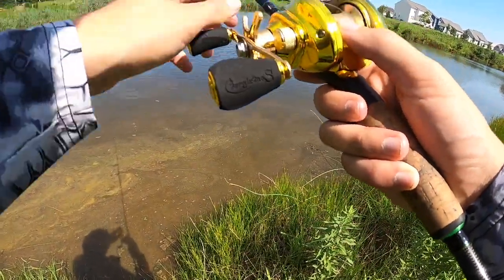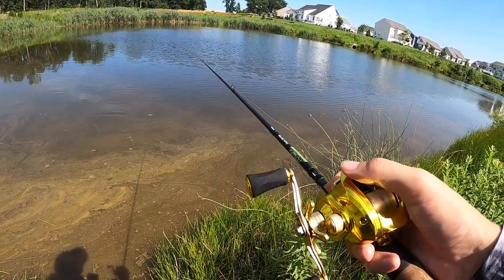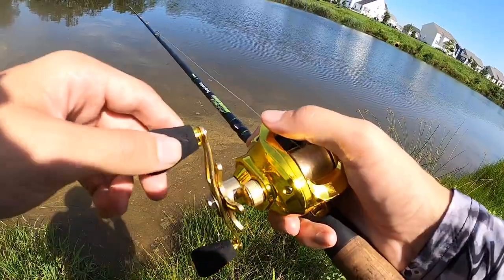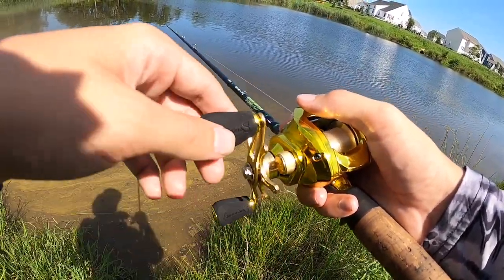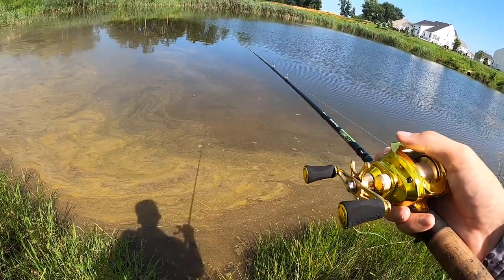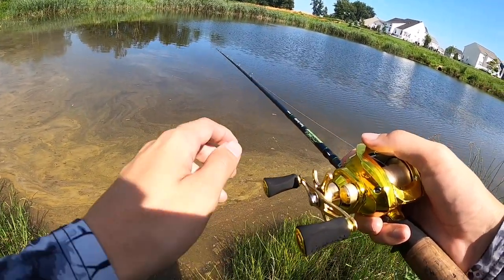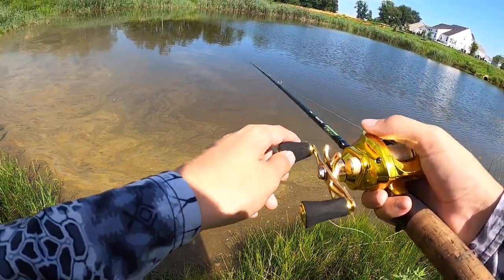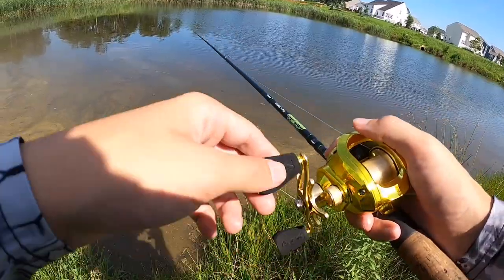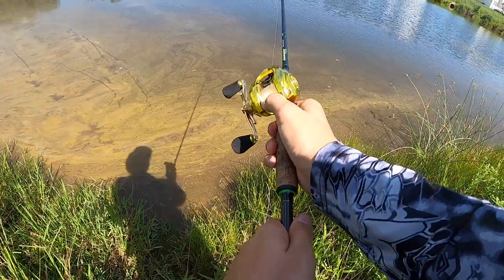Oh! Just hit that turtle. Actually, looking at it, there's a bunch of little turtles bopping around out here. Earlier in the year, I don't know if it's turtle season or something, a month or two ago, there were so many turtles in here. Oh, I just got bit. Oh my God. Is that a bluegill or a bass? Hello? Trying to go out here a little bit deeper.